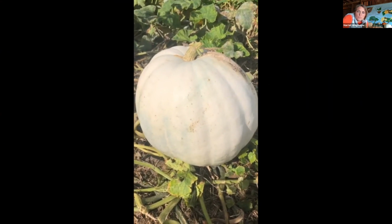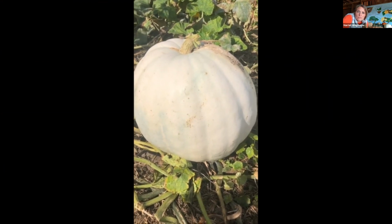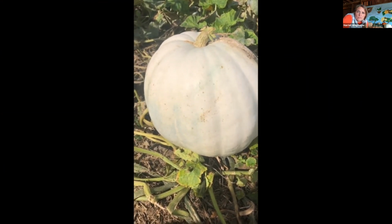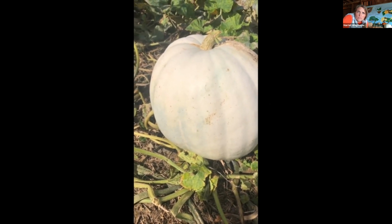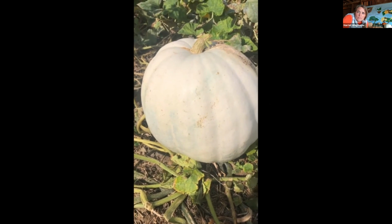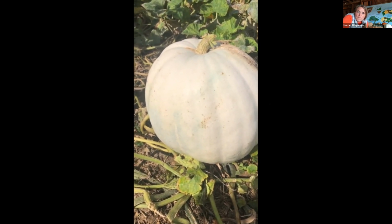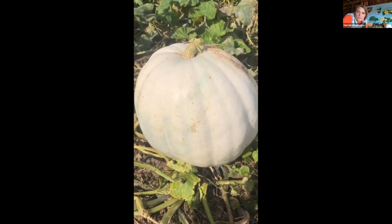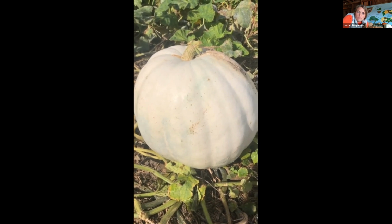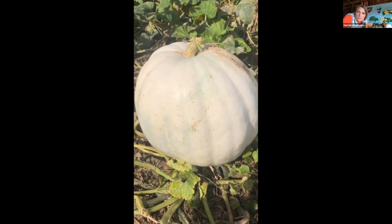This pumpkin is called a full moon. It's a giant white pumpkin that weighs about 60 pounds. The largest pumpkin grown weighed in at 2,623 pounds. To put that in perspective, the average bull weighs 2,400 pounds. So this pumpkin may be large for our U-pick field, but it's not large at all compared to the largest pumpkins grown.